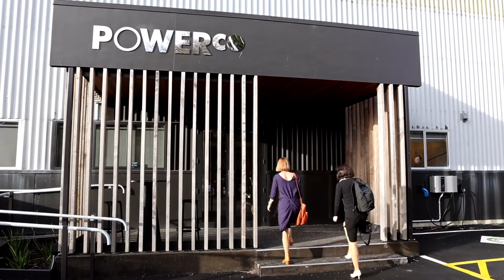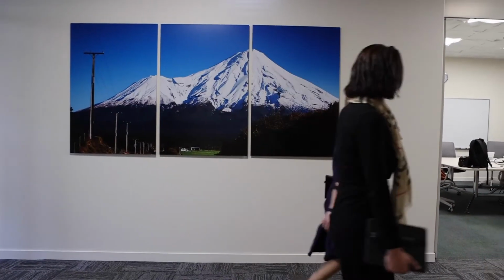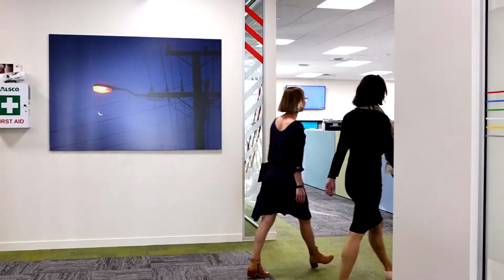Powerco is one of New Zealand's largest electricity and gas distribution companies. And we keep the gas and electricity flowing to around 1.1 million customers on the North Island of New Zealand. We use Plexus Gateway to provide our people with an end-to-end platform for following our contract process.